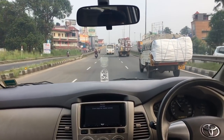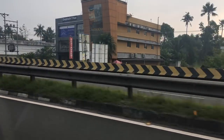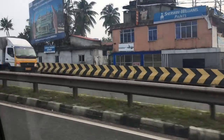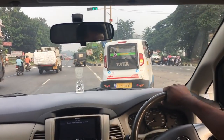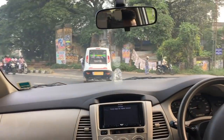Now we have reached CHALAKKUDY. This is the point from where we will be taking a deviation to Athirappilly. So here we turn from the National Highway and take the deviation towards Athirappilly.